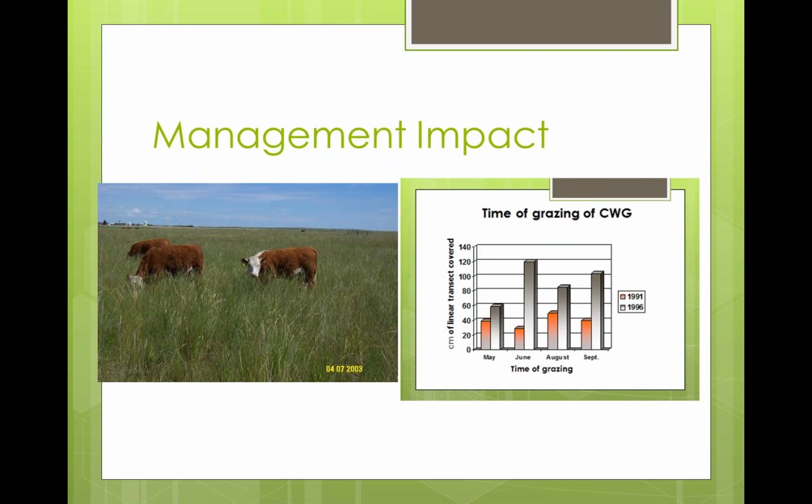So what we're looking at here is where we've grazed for 5 years in a row at the same time, May, June, August, or September. And these are all different pastures that are grazed at those specific times. And what we see is if we hit the crested wheatgrass in that May, we're actually able to restrict that spread. What this means from a management perspective is that, if you wanted to increase, you would be grazing your crested wheatgrass at a later time. Basically, you've allowed that seed set to occur and the distribution of seed.